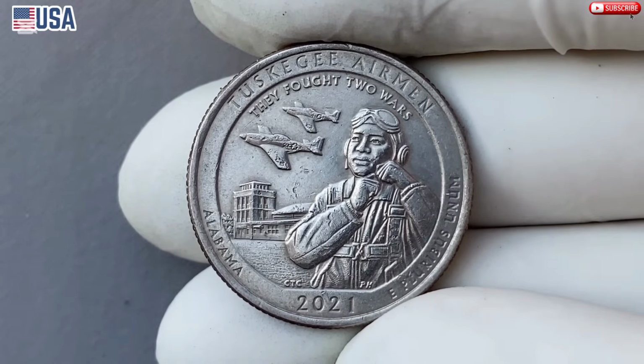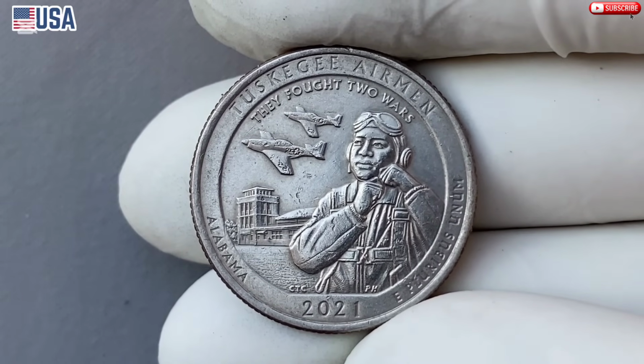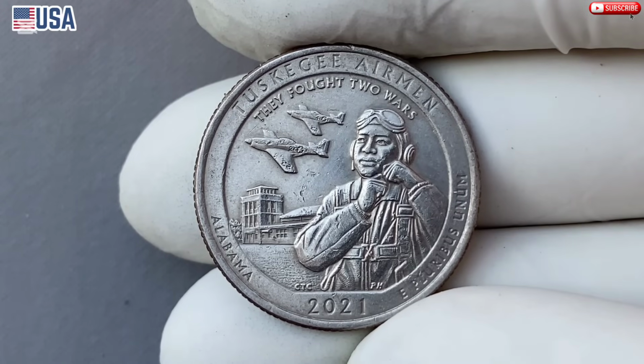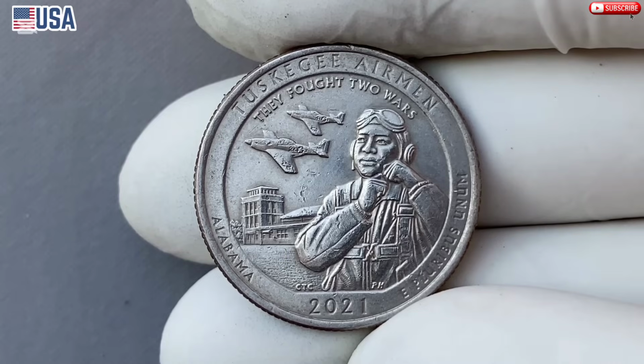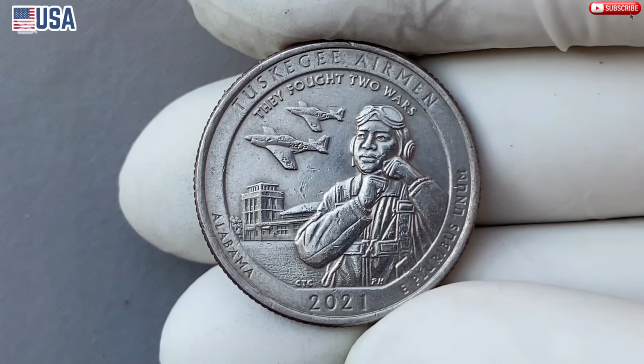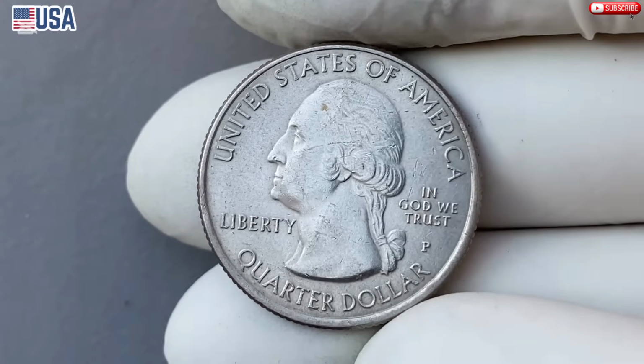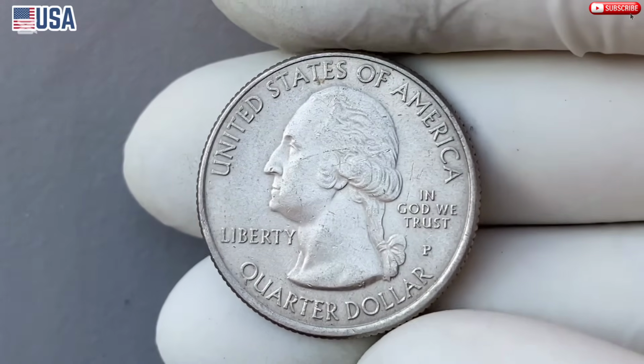Now let's talk about the rarest of the rare: struck on the wrong planchet. That means the quarter was accidentally stamped on a blank meant for a different coin, like a dime or a foreign coin. These mismatched planchet errors are extremely rare, and when found on a modern commemorative quarter like this one, they send collectors into a frenzy.